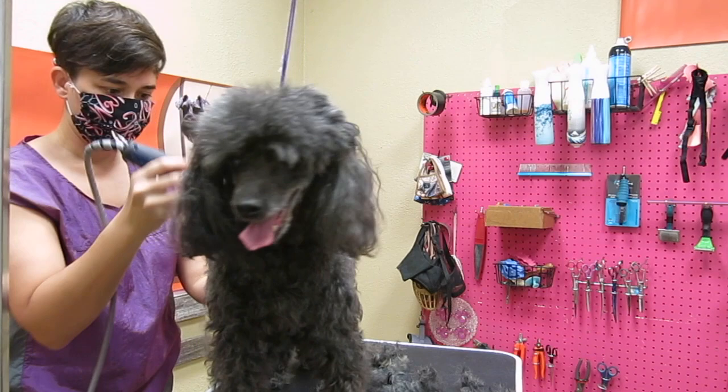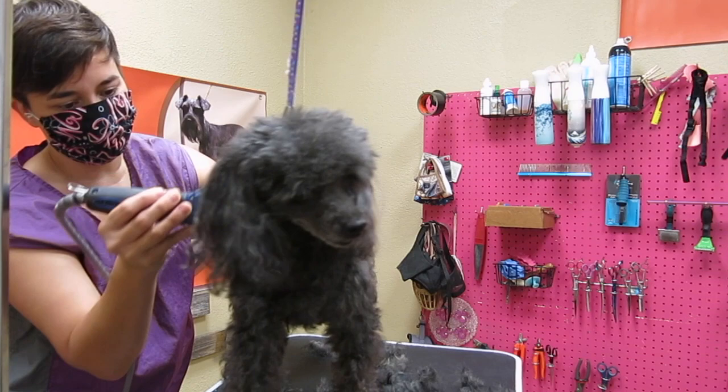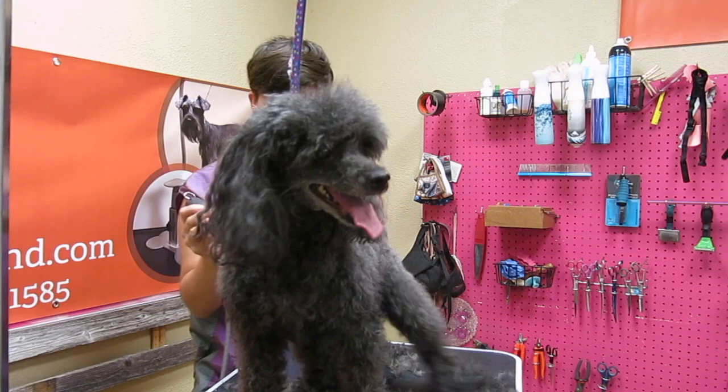I love the fact that she came in, you could tell she brushed at home. Mom said, we brush her regularly. Love that, man. Really made me happy. She said, I wasn't feeling well this weekend, so she didn't get brushed all weekend, but she does get brushed. And you can tell. You can tell right away.